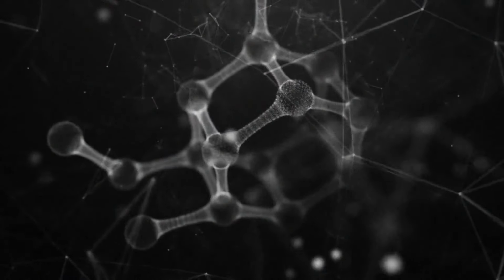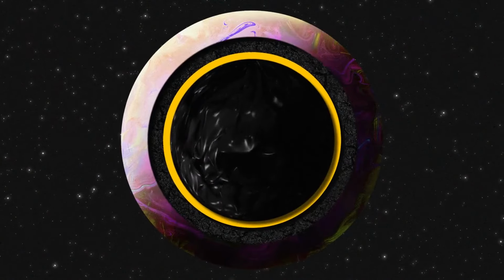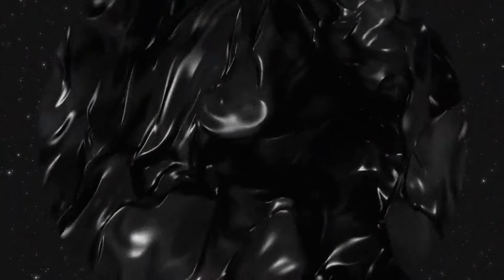There are possible energy sources for living beings on one of Saturn's moons. It has an ocean under the surface, and it may feature some chemical reactions similar to those that help certain forms of life on our planet survive.